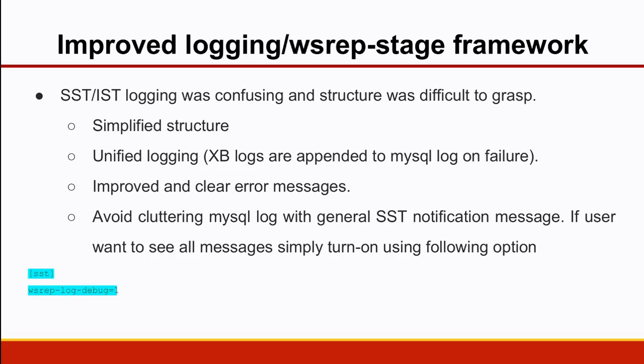It's one unified way where you can look at what exactly went wrong. Because mostly when you do SST, the problem is with xtrabackup failing, and the reason is there in the xtrabackup logs, not in the PXC logs. We improved and made the error messages clear, and we avoid cluttering. As I said, tons of things used to get printed, right? Even if you do rm -rf, we used to print that as part of the log file. And if you have thousands of files in the data directory, and you are going to clean them up for SST, everything will get logged.